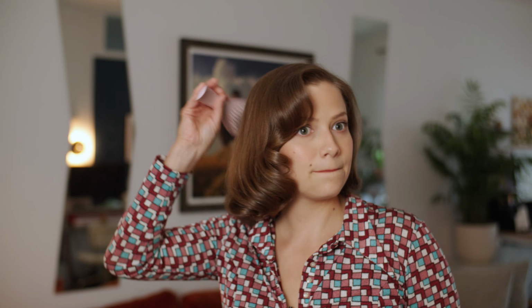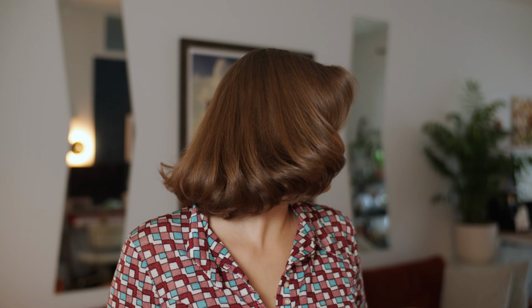Oh, look at some volume right here. Oh my God, that's cute. That is very vintage. Oh my gosh. This is really cute, actually. I actually usually take less time than this to really do it. So now that I've really focused and done it super intentionally, the curls are more defined than usual when I do it.